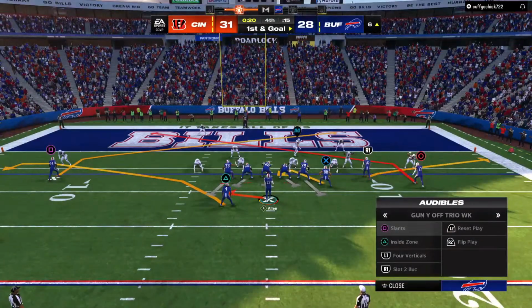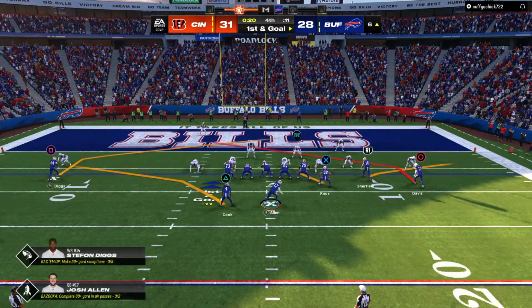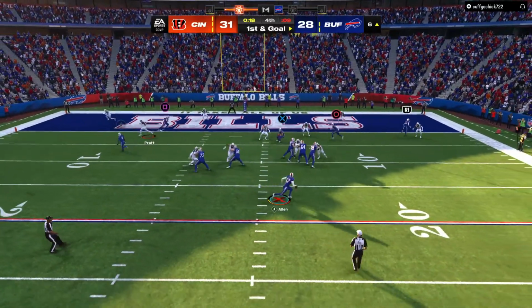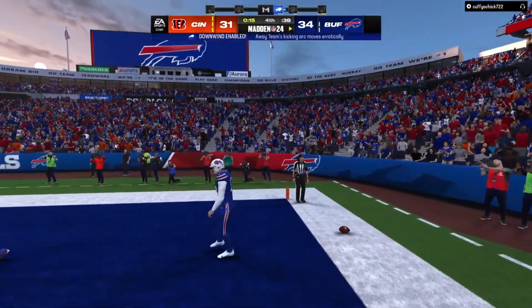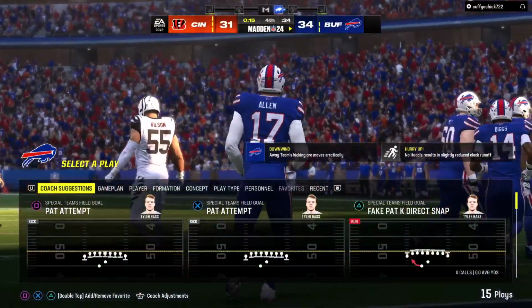Here's 1st and goal. Alert. Look out. Allen flushed to his right. And he's across for the touchdown, and it's likely the game winner here in the closing stages.